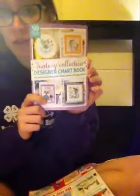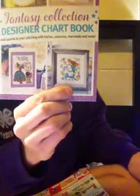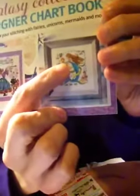I got this magazine for 2 reasons. 2 charts, actually. One of them is it came with this little book here, of little more patterns. More patterns. Just what I need. I like that cute little mermaid and the fish and the shell. She's holding a shell. Look how cute. So I got that partially for this one.